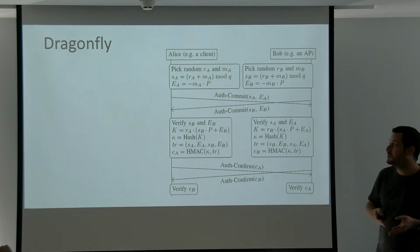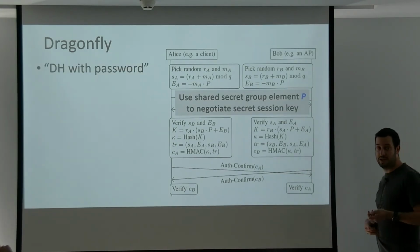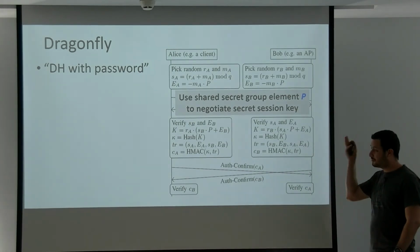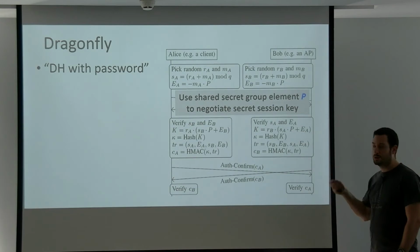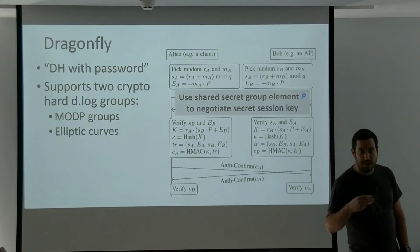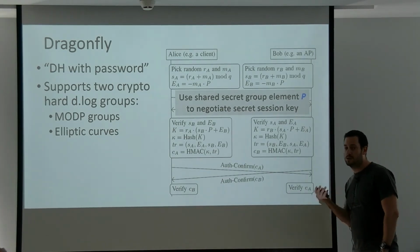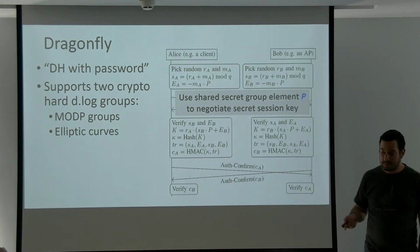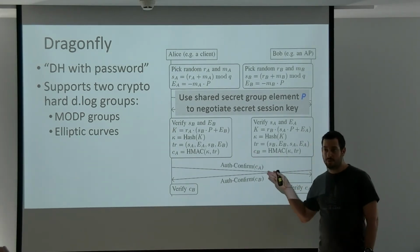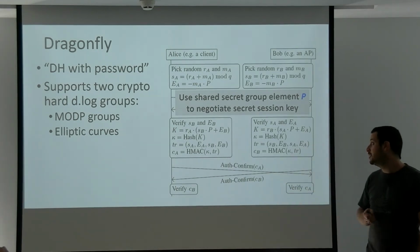But basically, what we need to know about it is that it uses something that's very similar to Diffie-Hellman key exchange, but it's based on a secret group element, P, and this secret group element is used to negotiate secret session keys. Now, WPA3 supports two types of cryptographic groups. For both of those groups, we assume that the discrete log problem is hard. It's either mod P groups or the elliptic curve group, which are much more efficient, much more interesting, and this is what we're going to talk about.